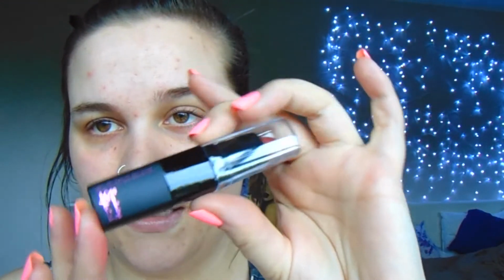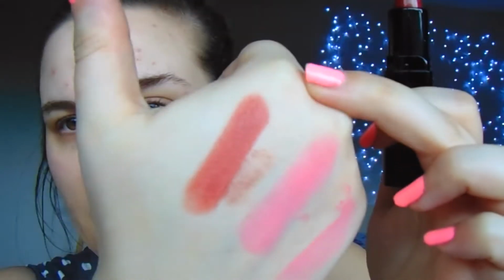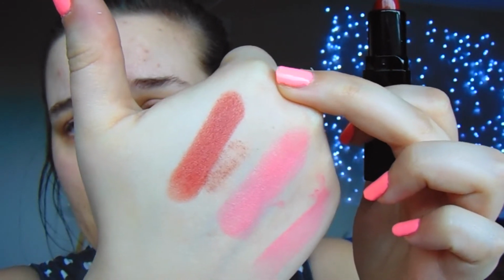So next is another lipstick. This is from Clean Colour and the shade is Mocha Cream. The packaging is much nicer. It's way nicer. So this is like matte, shiny, and then a plastic tipped top. Ooh. Is it there? It's brownie red. Oh, it smells nice. It smells really nice.